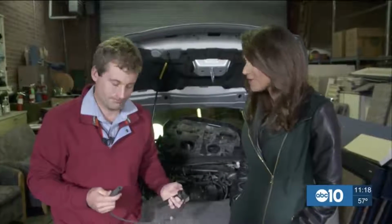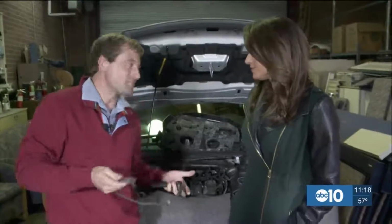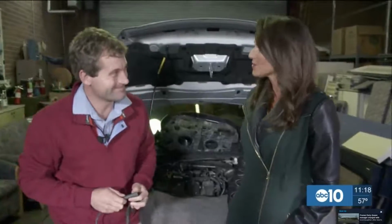Oh. No. So John, a lot of these repairs can be very costly, and does car insurance cover this? Well, that's something you're going to have to check with your provider, but the one thing that many mechanics told me is that your homeowner's insurance can actually cover this. So that's good news. That's excellent news. Thank you. All right.